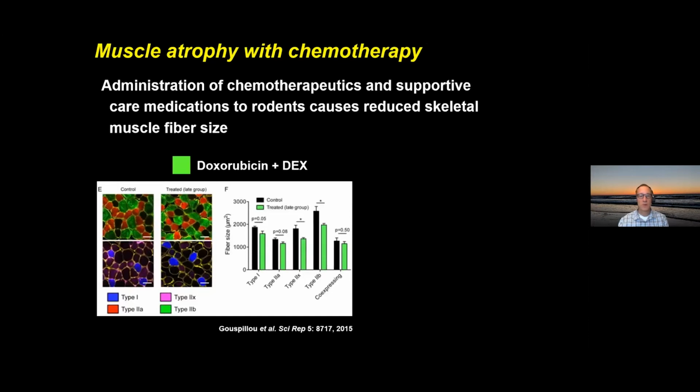The question of whether or not these agents affect muscle is probably most directly addressed by the preclinical work, which has looked at administering these agents to animals and seeing if they cause muscle changes. This is work from a group from Montreal that did this rather nicely by giving multiple cycles of doxorubicin as well as dexamethasone, which is used clinically in patients, over a period of time, and then looking at these animals afterwards. You can see atrophy across a range of different fiber types in these animals. And it's not just the dexamethasone, as Ashley showed. You can see this with just mono treatment with doxorubicin as well.